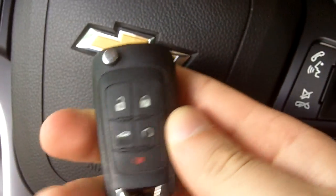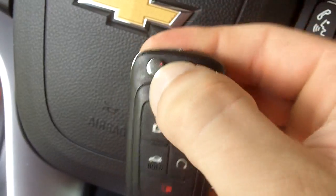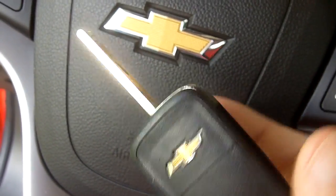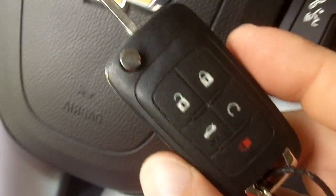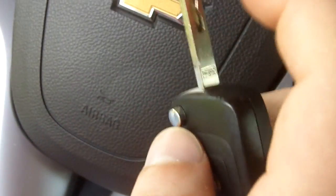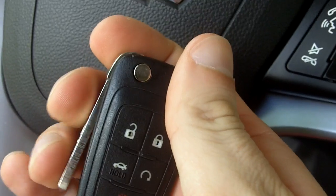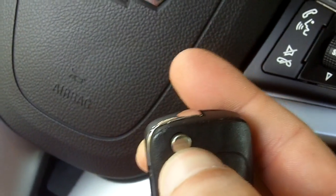And then here's the key fob for the Cruze. To pop the key out, just push this button, just like on the older Mercedes-Benz and also Volkswagens, which still use them. Then to fold the key back into the fob, just push the button and then push the key in until you hear that click and it locks back in. So let's start it up.